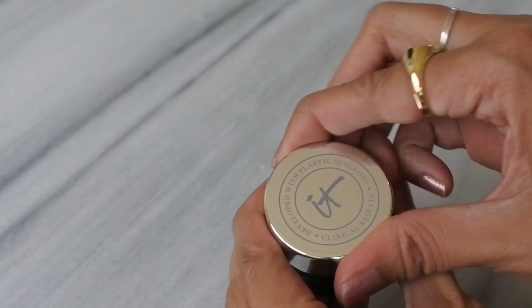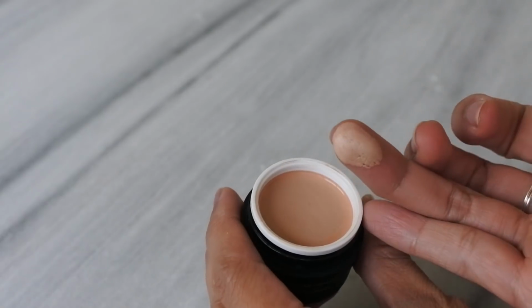For some extra coverage under the eye area, I like using the IT Cosmetics Bye Bye Under Eye Concealing Pot, and this one does a great job of concealing dark under eye circles, and it won't crease or budge all day.